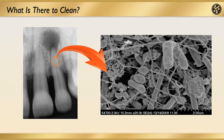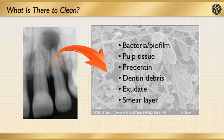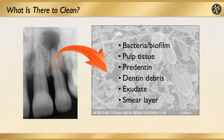So what is there actually to clean inside the root canal space? Number one, there's bacteria and biofilm. We didn't even think about biofilm when I initially went through dental school. And then the ADA came out with this mandate that there's biofilm in the water lines, so we started looking at the fact that there's biofilm in the root canal system. There's also pulp tissue, there's predentin, dentinal debris, exudate, and smear layer when we use instruments.